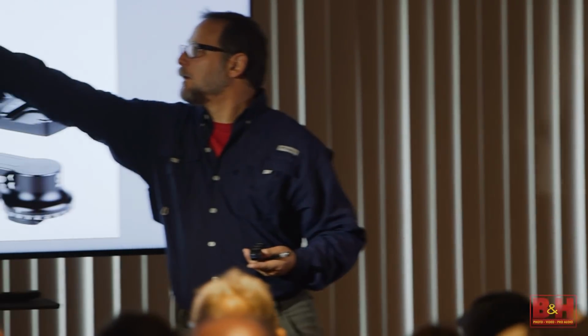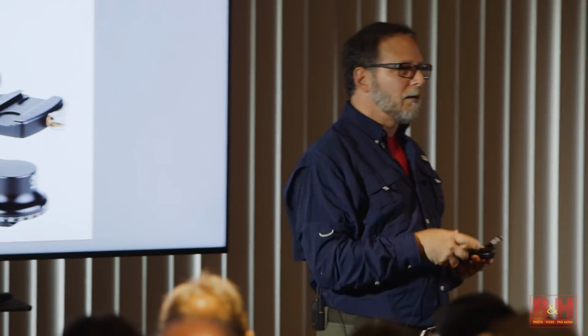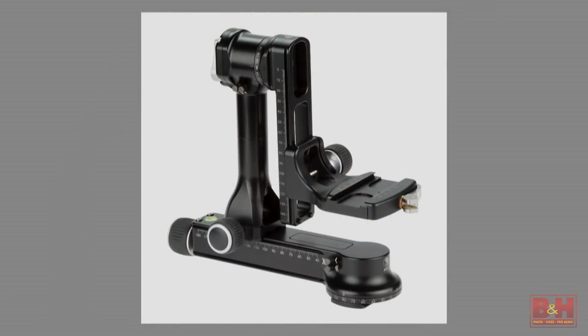So I use this now. It's a Really Right Stuff fluid gimbal head, because I'm doing a lot more 4K video, so it allows me to have 3 different levels of dampening. There are these little switches on here, so I can push those in, and there's actually hydraulics that come into play, and you can pan really, really smooth with it. So that works really well.